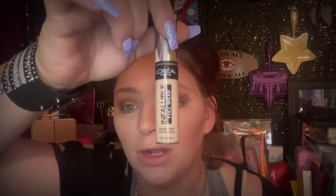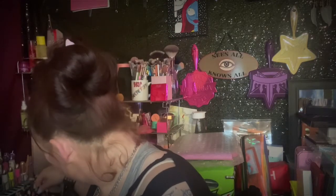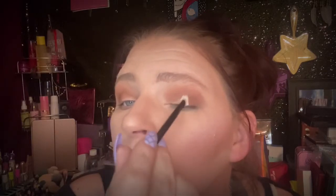I'm just using the L'Oreal Infallible Full Wear Concealer. This is the shade Oatmeal 345. Baby, that's all we need. And I am using a flat brush. This is a Morphe brush. I like to put the concealer on the back of my hand and I just tap, tap, tap. I don't like to have too much product on there. I like to have just enough so it's not messy, because same concept, you can add, it's really hard to take away.